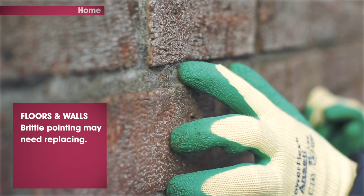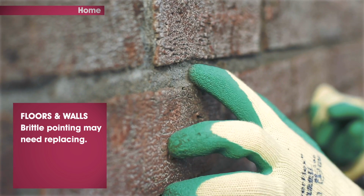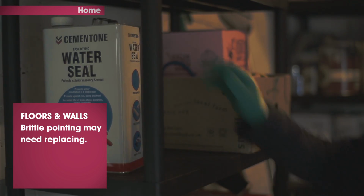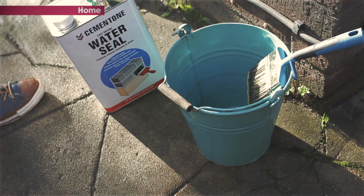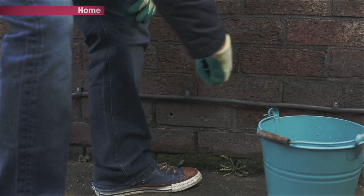Pointing. If it's flaking away, it's time to get it looked at. You can also apply a waterproof sealant to bricks, or even get specially designed covers that fit over brickwork.